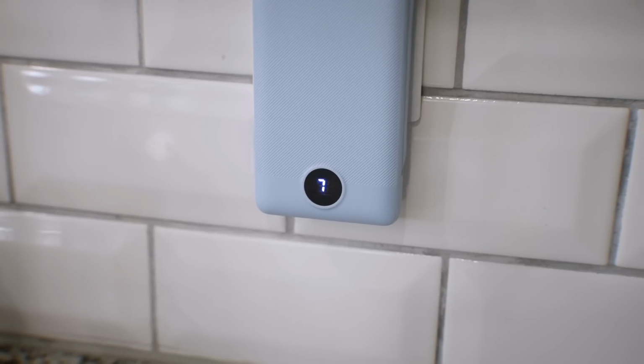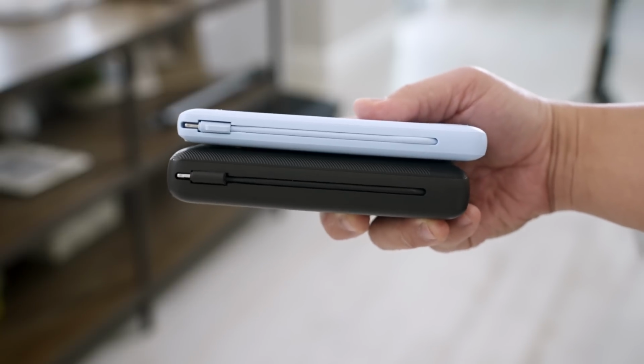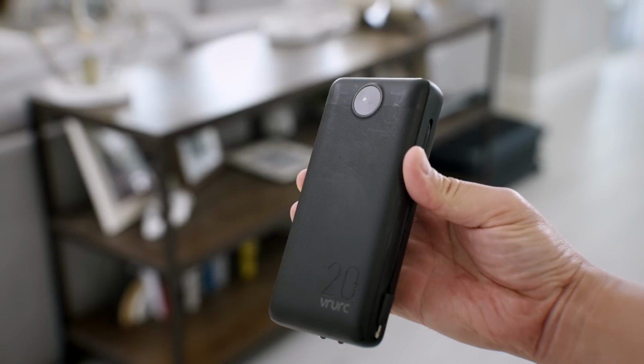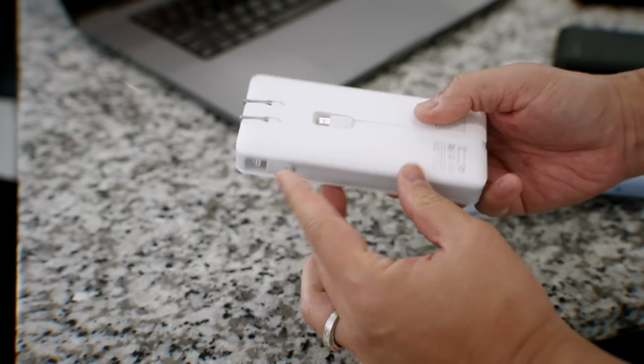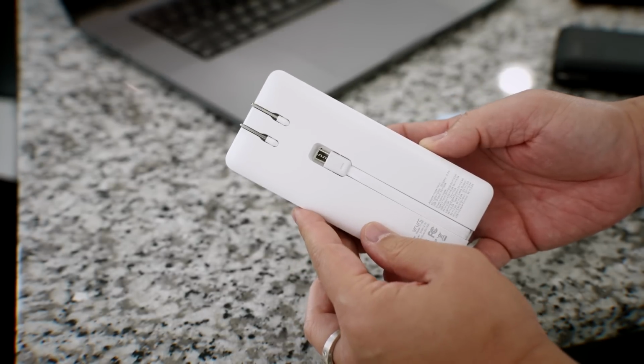It even has a built-in percentage meter too, so this one is a must. We have both the 10,000 milliamp hour and 20,000 milliamp hour ones. The only downside is the older design, it does scratch up pretty easily. And on the new ones, it doesn't have a percentage meter, it just has 4 square blocks, but it does have a cleaner design with better cables. So I think these are a win regardless of which one that you buy. Perfect for travel as well. I take these with me everywhere.